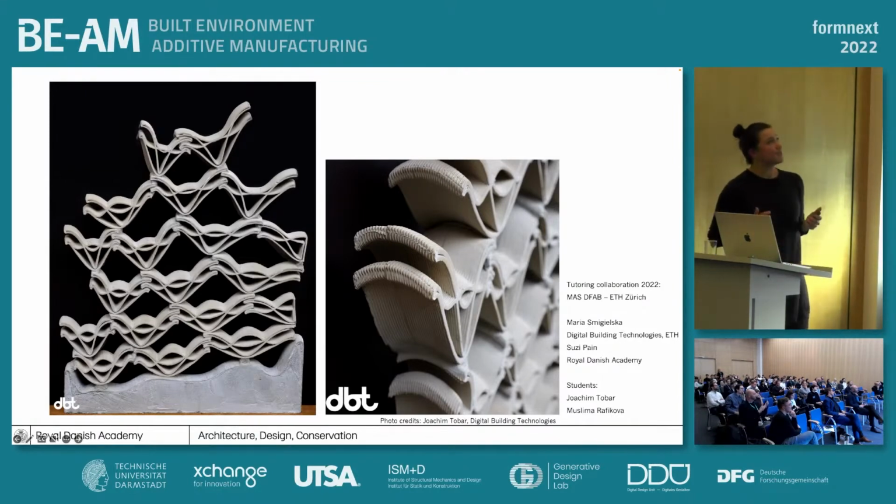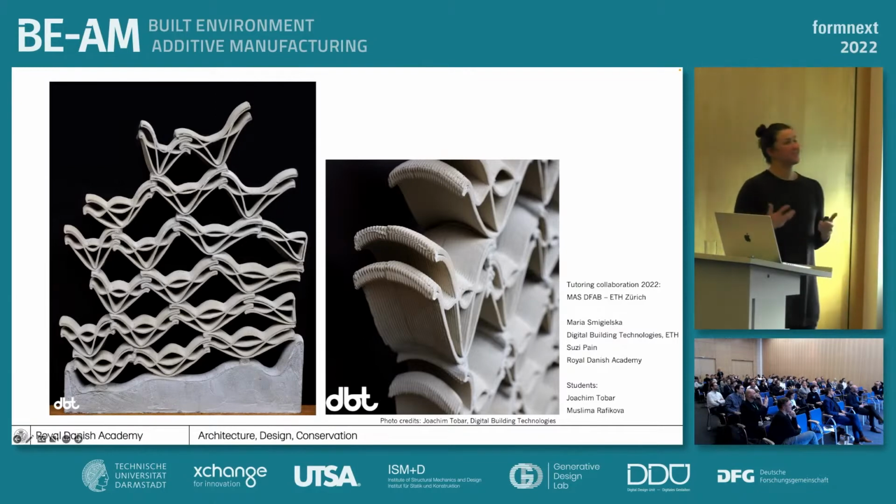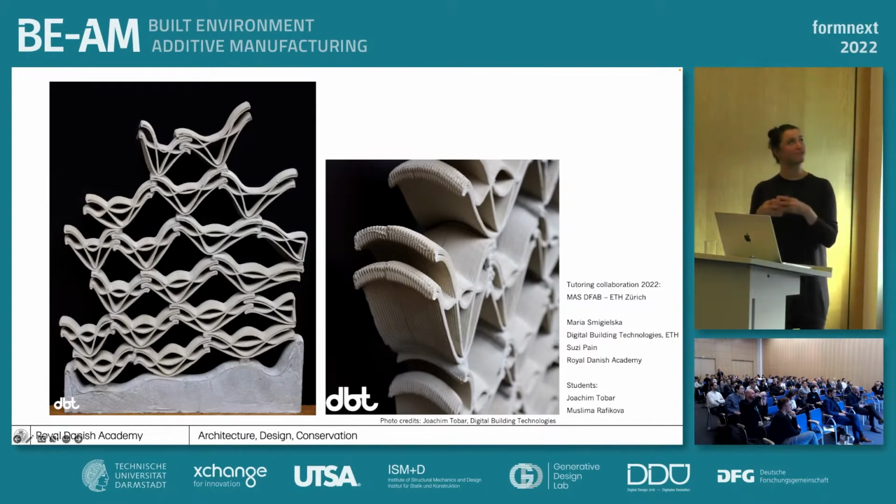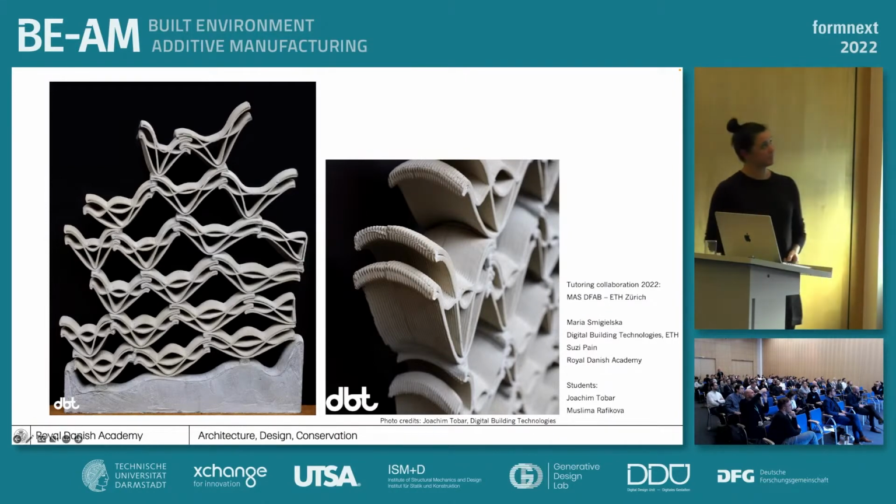What I think is really beautiful about this project is that it's addressing this question about continuity in additive manufacturing, because they're not actually making clear differentiations between the joints. They're thinking about a fusion of the elements that interlock together but are also held in place by a bit of mortar.